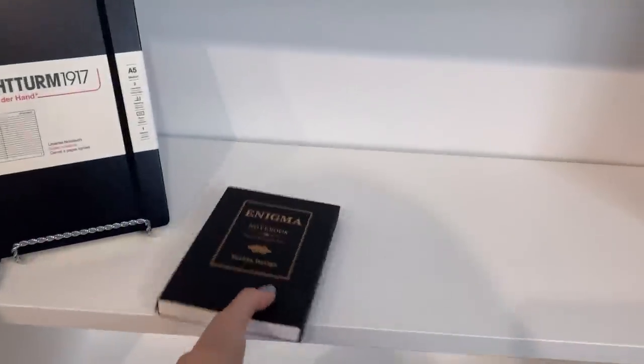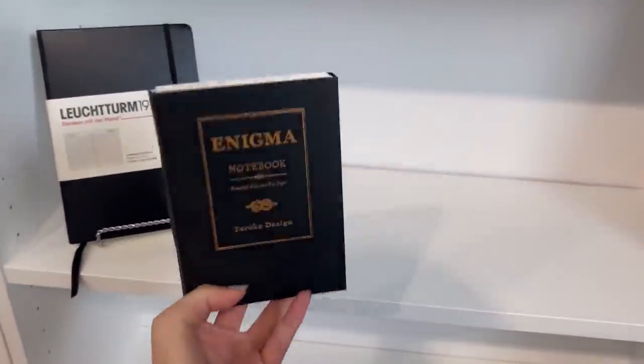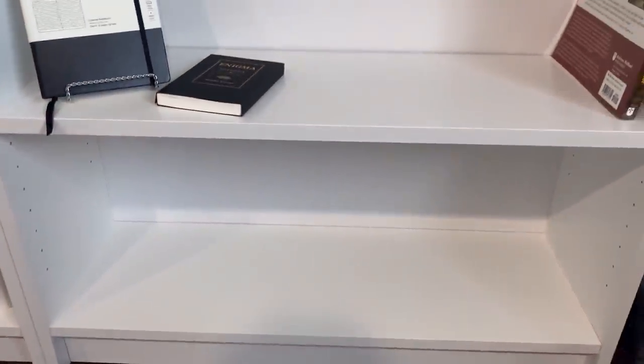And then I have my Enigma notebook, which I will be taking back with me to Toronto. Love this notebook. And then I have my Leuchtturm. And then this last row again is empty.